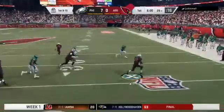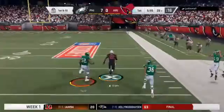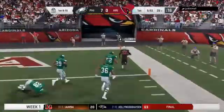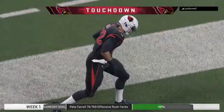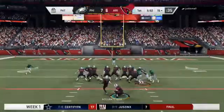Here's the first carry for Kenyon Drake. He'll have a first down past the 40. He's at the 40. Past the 20. Touchdown, Cardinals. Kenyon Drake. 74 yards as his guys are on the board here in this first quarter.